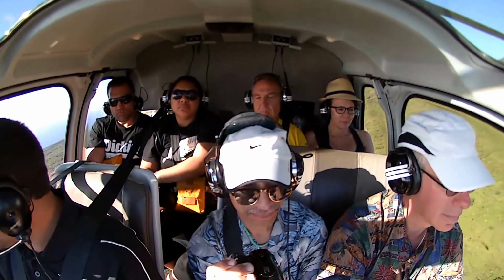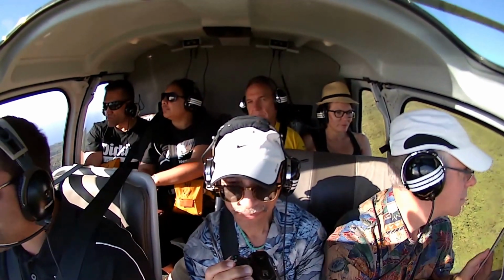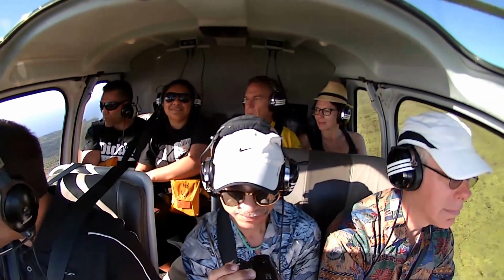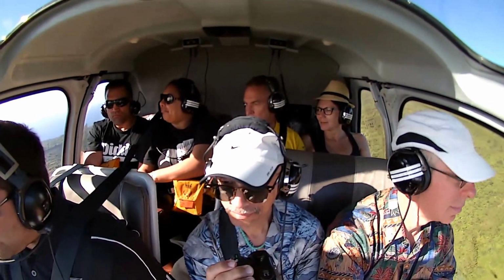You got a red sand beach, black sand beach, a couple small bays up to the right on the eastern shore there. One of my favorite spots called Hamoa Bay. All this open space behind is a ranch.